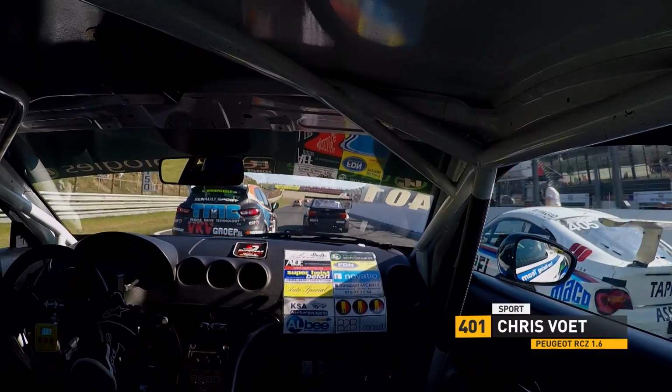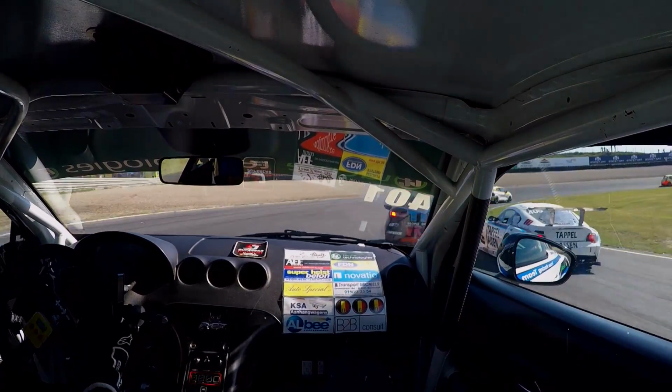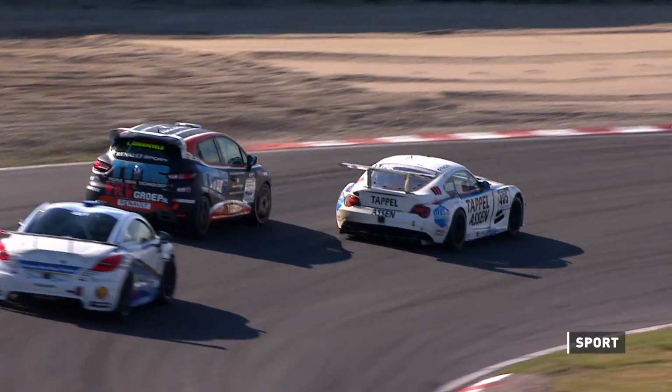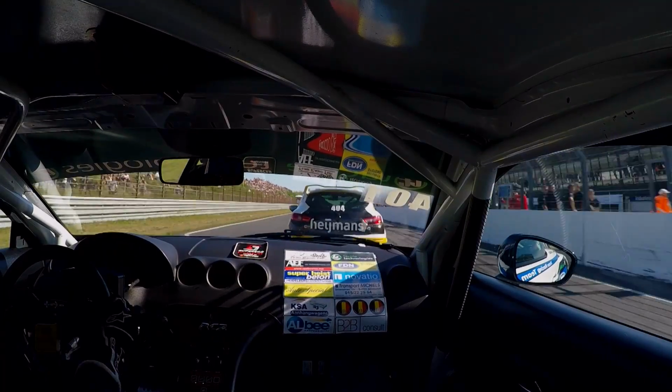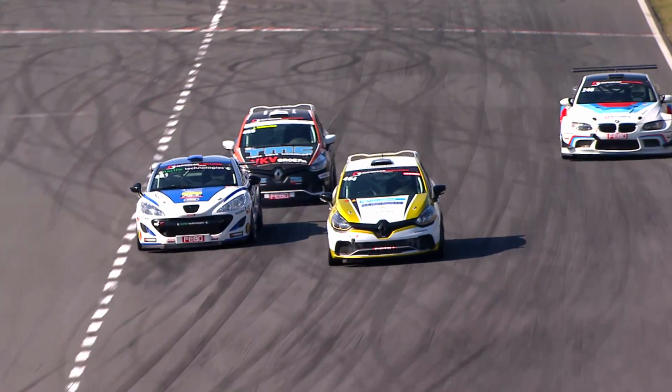Start of the race in the sport class. Chris Vogt dropping down the order. Watch the BMW of Henk Teppelo down the inside of Lucas Grunewald for third place. And the Z4 Silhouette squeezes through. For recovering until this incident. Outside-inside move on Bart Drost for second.